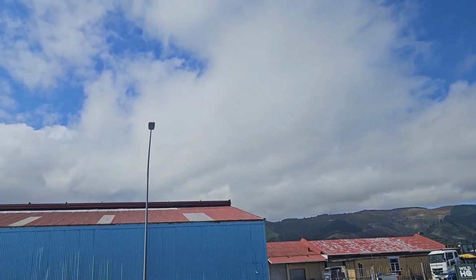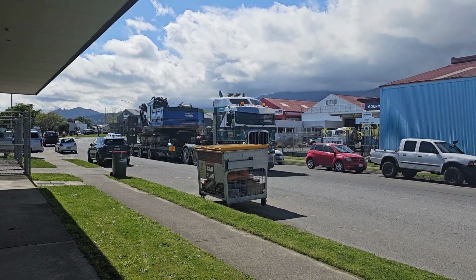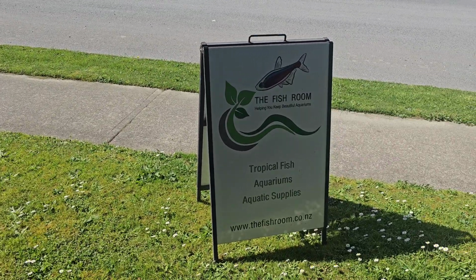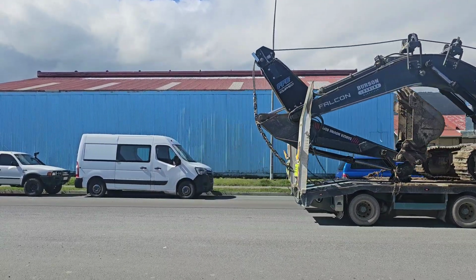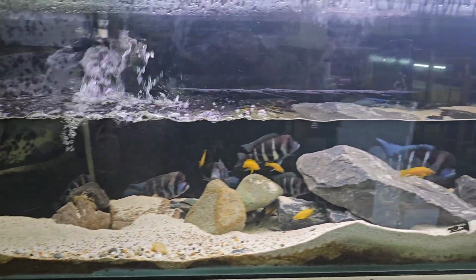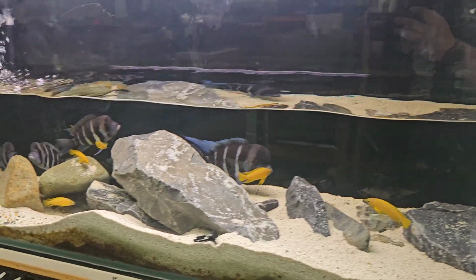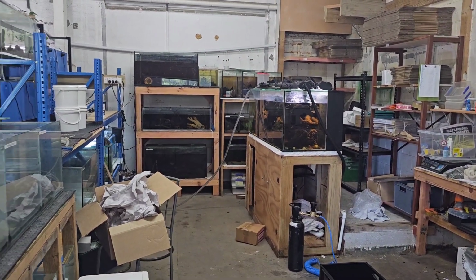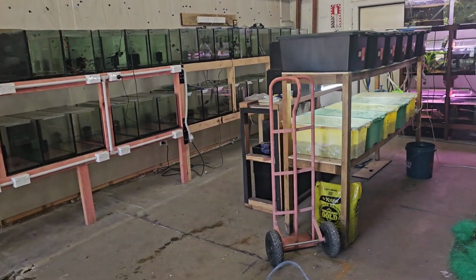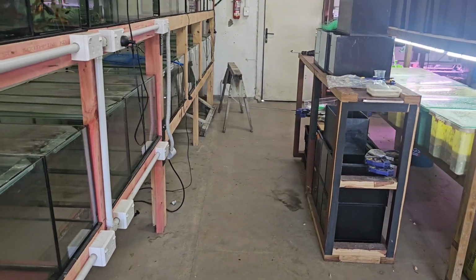11 AM, sun's out, big truck is going past with some big crazy digging machine. Sun's out, let's get it on. I'm alive, don't stress. Water changes, they are happening. Fairly big one because I got distracted, but that's okay. Start on the Luchis, we're under control there, and look at this. There's no water on the ground, how good.